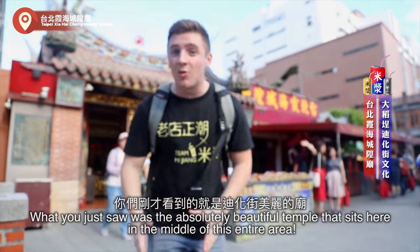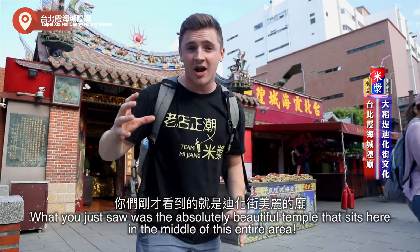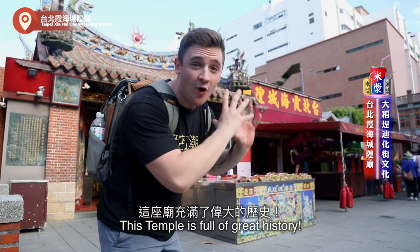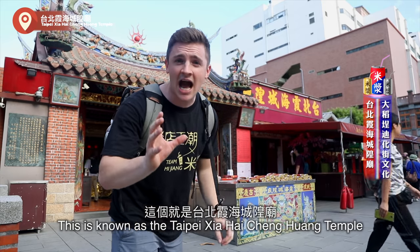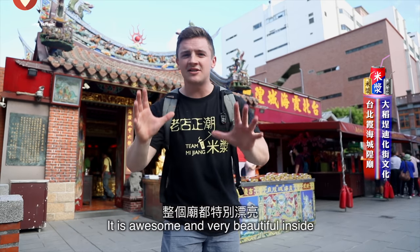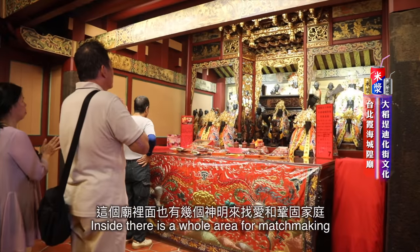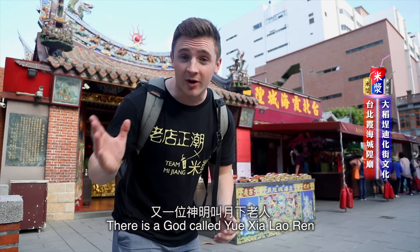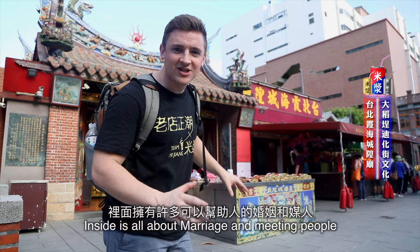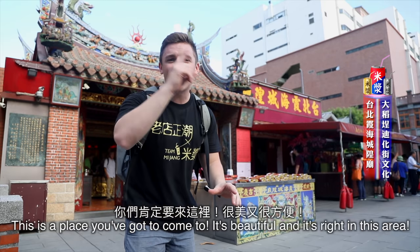Okay guys, what you just saw was this absolutely beautiful temple that sits here in the middle of this entire area. Now this area is full of great history. This is actually known as the Taipei Xiahai Chenghuang Miao, and it's awesome, very beautiful inside, and it's got something very unique. Inside there's a whole area just for matchmaking. See, there's a god that's called Yue Xia Lao Ren, and inside it's all about marriage, all about meeting people. This is a place you've got to come to. It's beautiful, and it's right in this area.